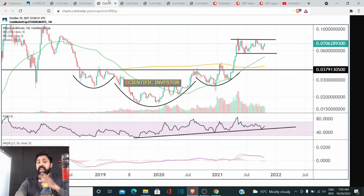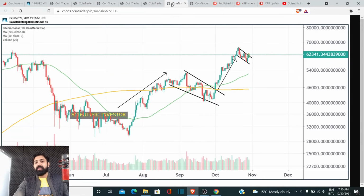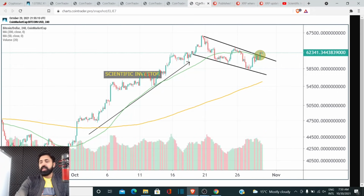Comparing it with Ether, yeah, we have been slow in previous cycles too. We have been slow even in the corrections too. But when we start moving upside, that's when we start that enormous momentum in XRP.